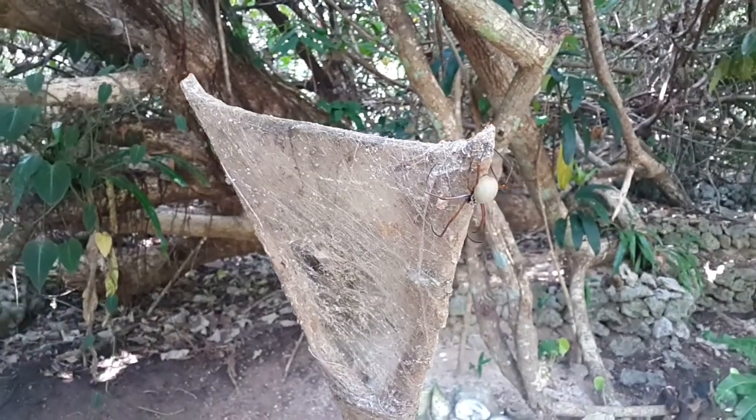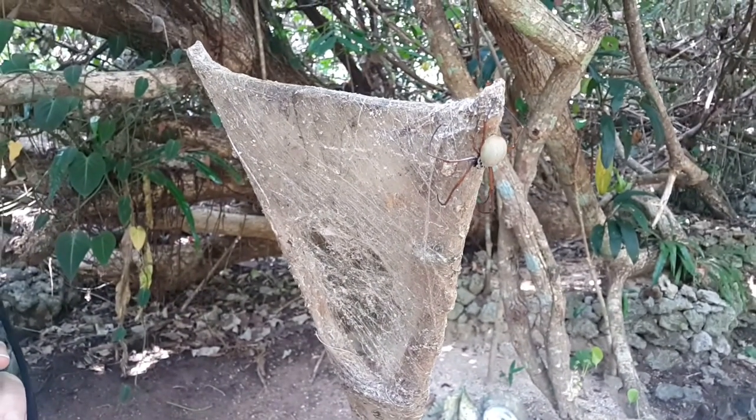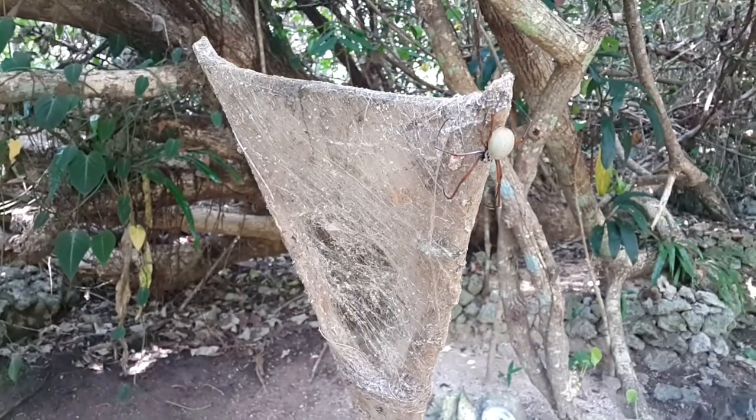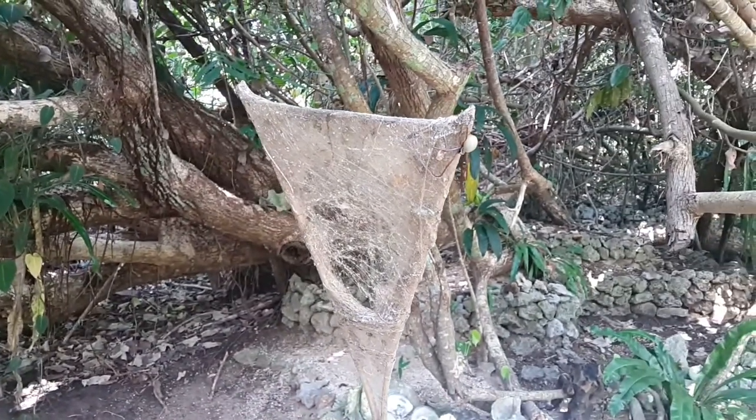This is a spider's web fishing net. There's the spider, and they catch the garfish with them because they get attracted up to it and then get caught in the sticky spider's web.